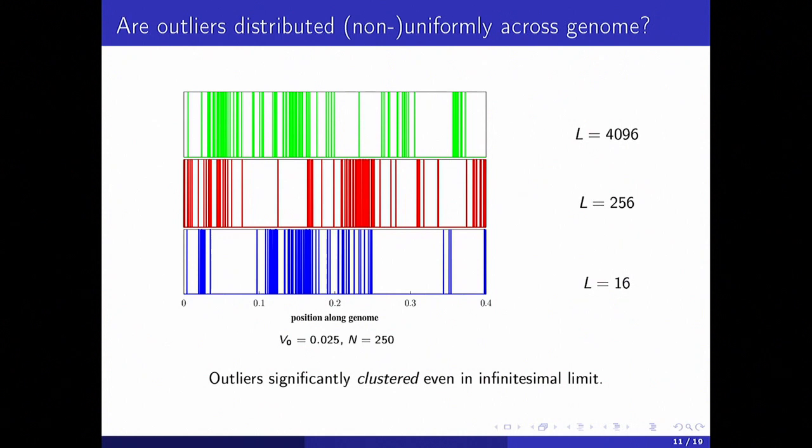And what we see, at least visually, is that in all three cases, there's significant clustering. We can look at this in a more systematic way by asking, how many windows have no outliers at all, how many windows have one outlier, and so on, and ask what we would expect if we just threw them uniformly along the genome. And it is significantly non-uniform.